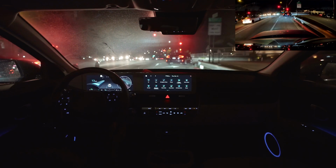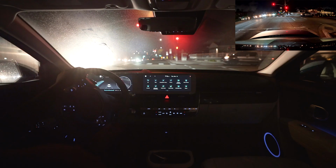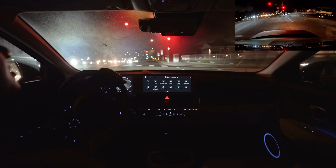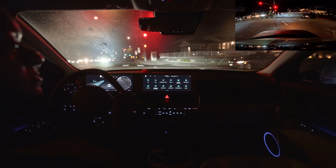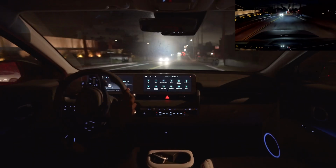And I'm gonna take us through this residential area. I want you guys to experience how smooth it is for us to do our 3-point turns and our U-turns. No one walking, awesome.